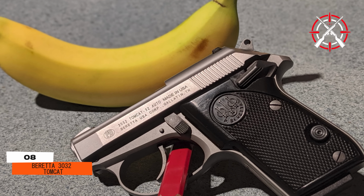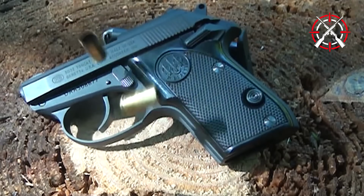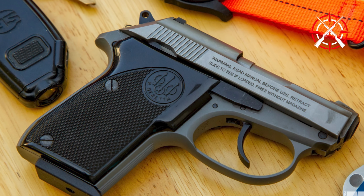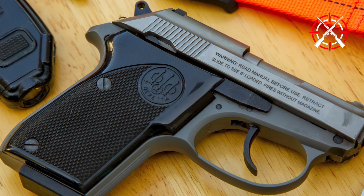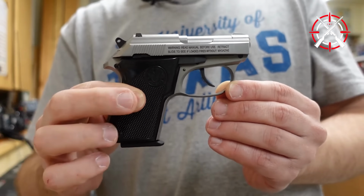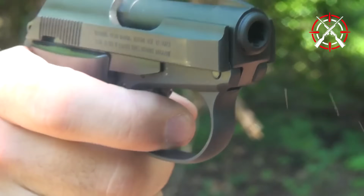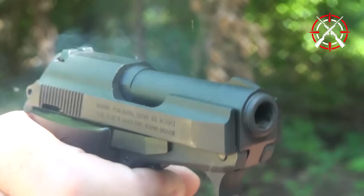Number 8, Beretta 3032 Tomcat. This one doesn't just hide well, it brings something to the table most pocket guns can't: style, smarts, and a little old school flair. It's compact but not your average deep carry piece. The tip-up barrel feature lets you load the chamber without racking the slide, huge for those with low grip strength or anyone who wants fast, simple operation.